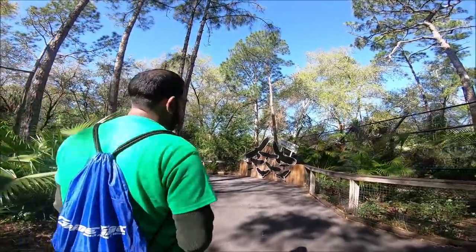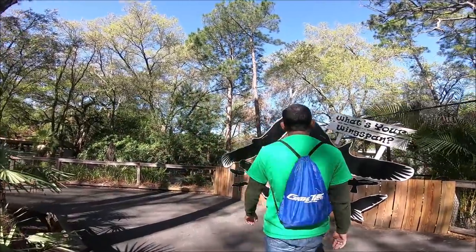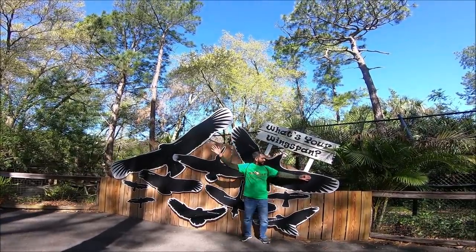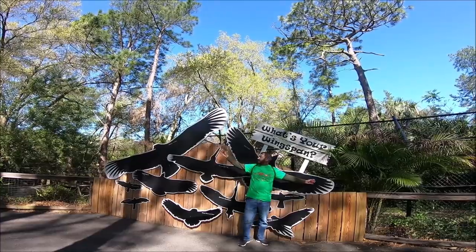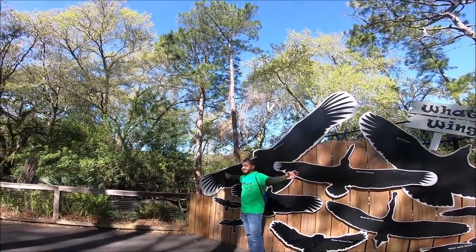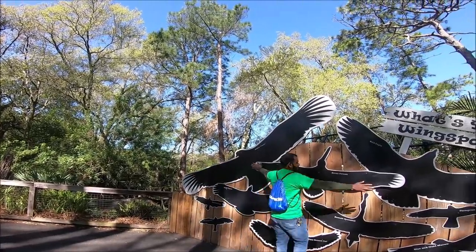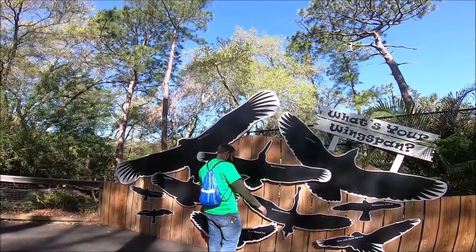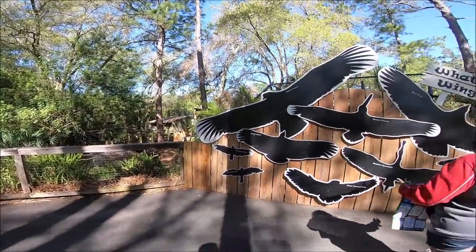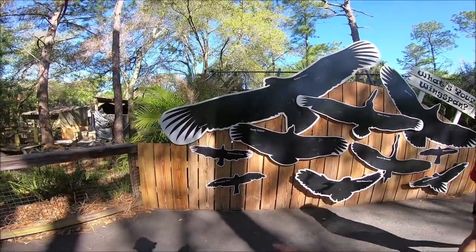So they have over here different wingspans of the size of the birds that they have back here. So this is the, what is it, American eagle? Bald eagle, yeah. Pelican. So you're like a brown pelican. That's awesome. You try it now. I'm probably going to be like the pelican. That's a vulture. Okay, that's cool.